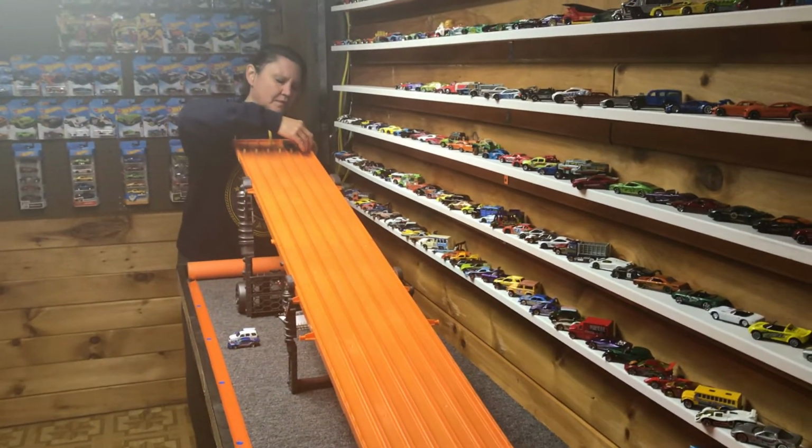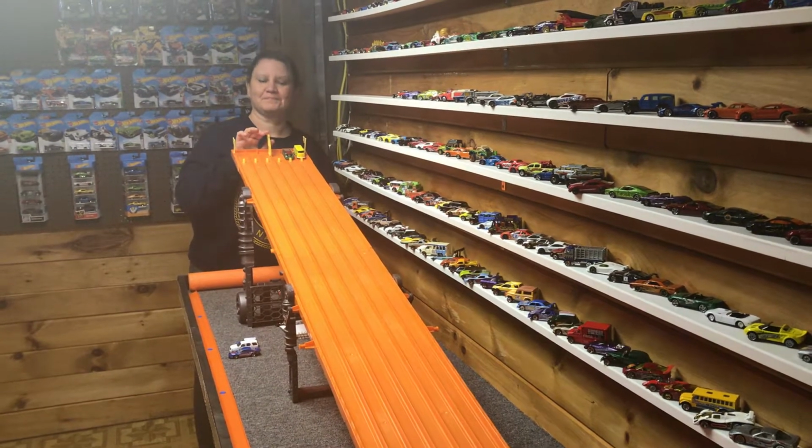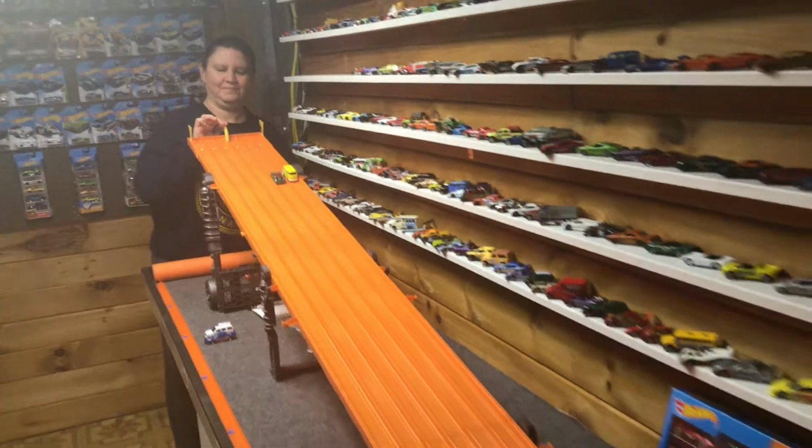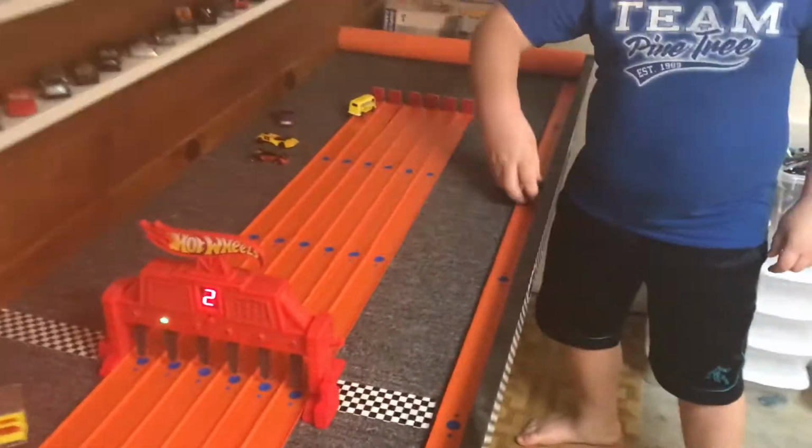Lanes are switched. On your marks. Get set. Go. Frogster again. Good close race, but Frogster wins it by a car length.